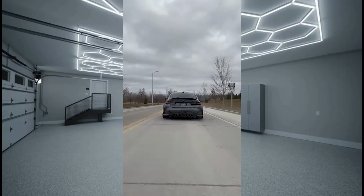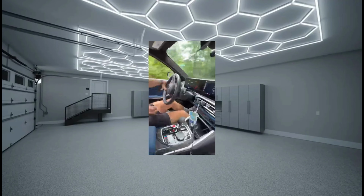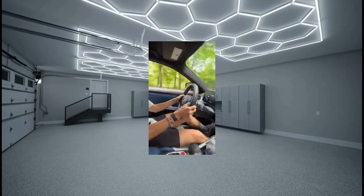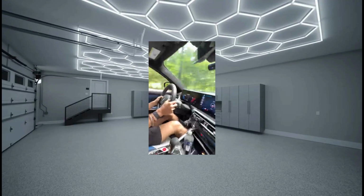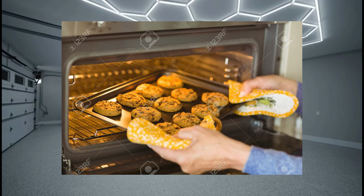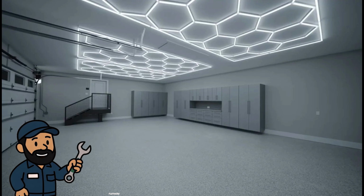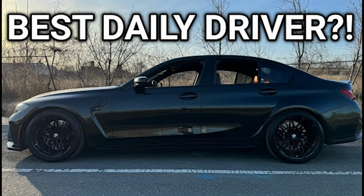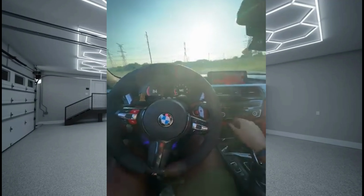The S58 is built to handle abuse. We're talking closed deck block, forged internals, stronger crank, and a higher flow fuel system. And this is straight out the dealership. Like, we're talking straight out of the box, straight out the oven, you feel me? Meanwhile, B58 is more about balance. Good for daily driving, light mods, and staying under the radar.